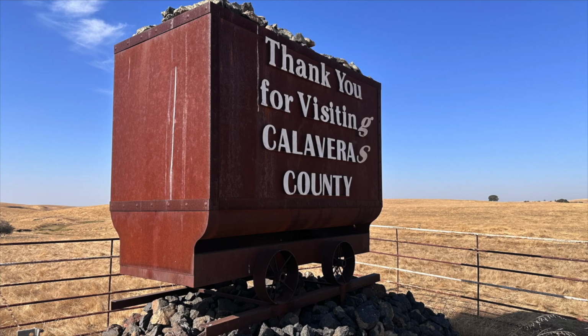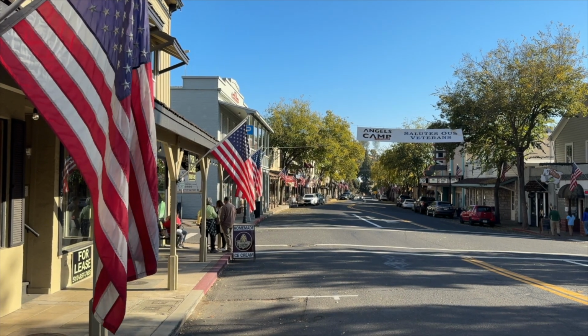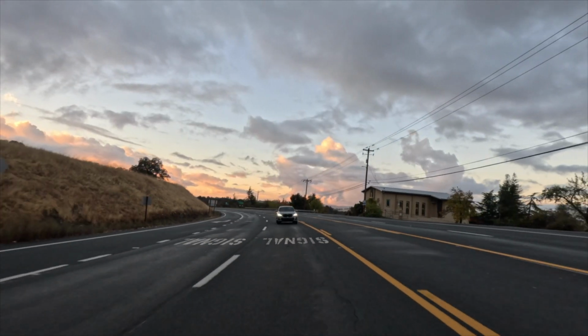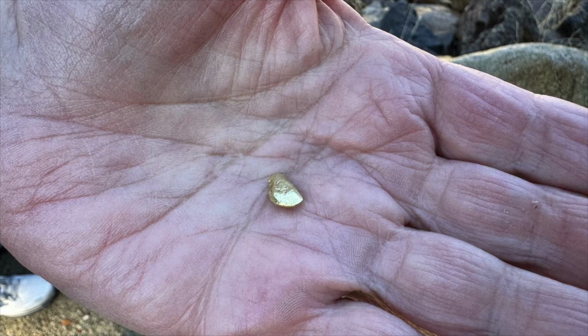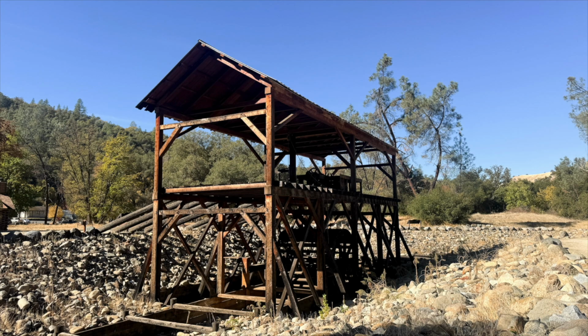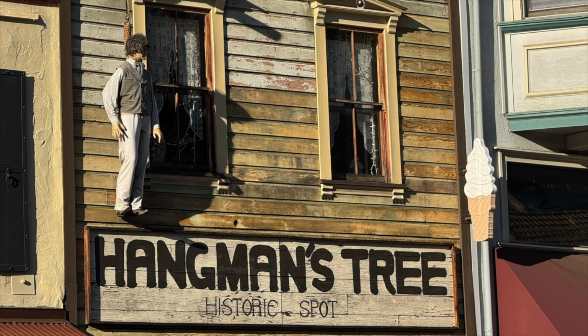In this segment, we showed you adjoining Gold Rush towns, but when we return from the break, we're off to Coloma, a tiny place where gold was actually first discovered in California way back, and after that, we're off to Hangtown.